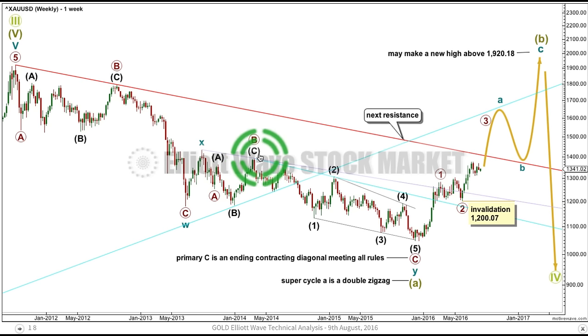Primary B here is an expanded flat, and primary C an ending contracting diagonal, meeting all Elliott wave rules, specifically the rules regarding wavelengths for a contracting diagonal. The third wave is shorter than the first, the fifth wave is shorter than the third, and the fourth wave is shorter than the second, and the trend lines converge. This all looks really typical, especially with a small overshoot of the fifth wave of the 1-3 trend line.